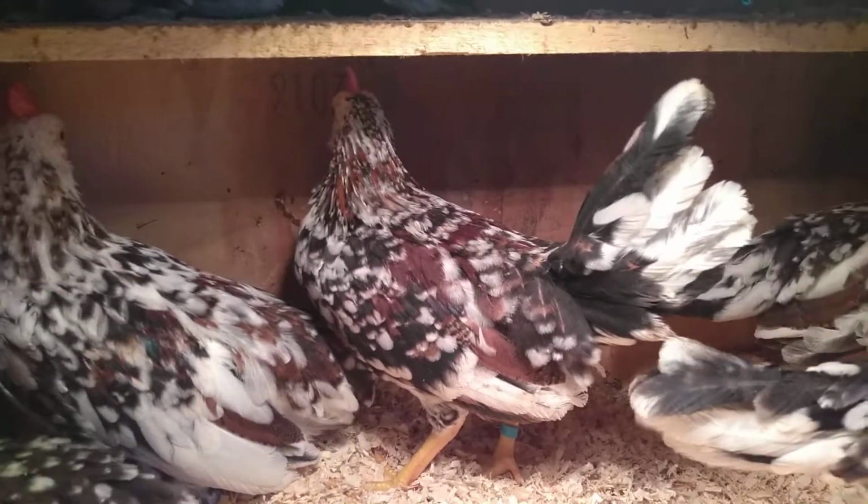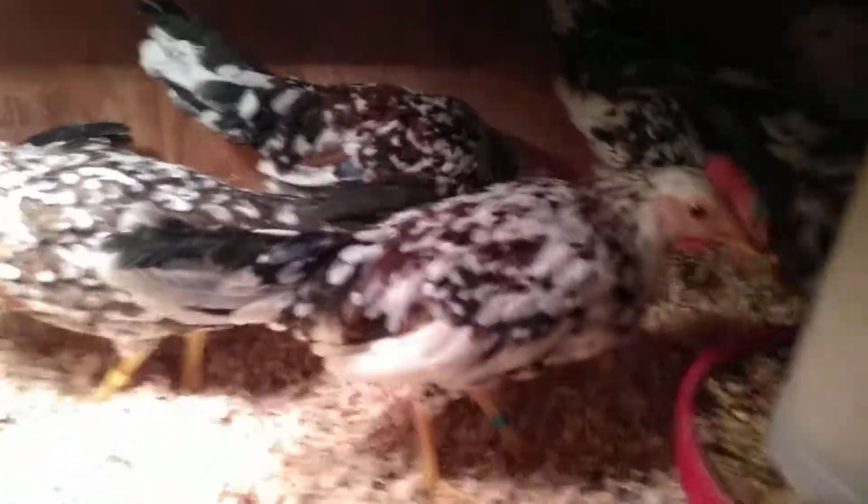Man, I really love his neck. And just look at the color in him. Incredible. Incredible Olandsk Dwarf. You can see why these are so popular.